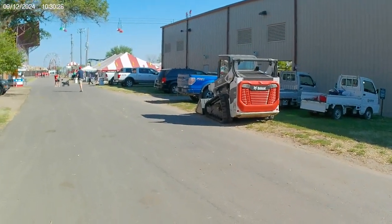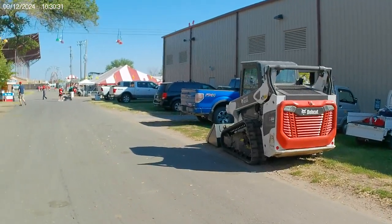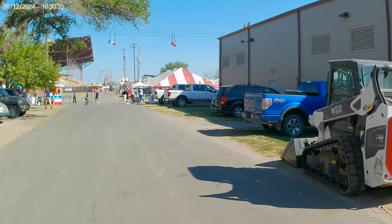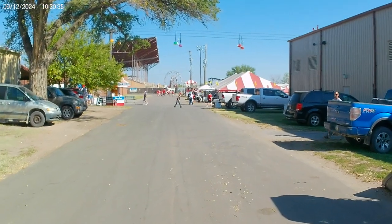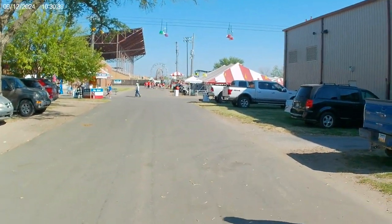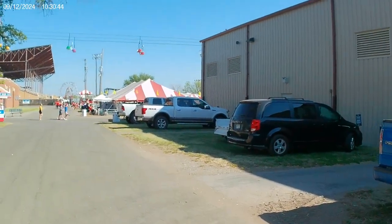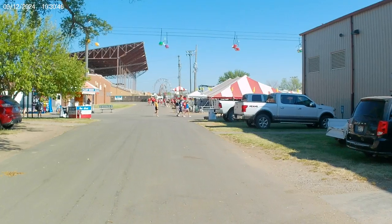Okay. Well, we had to walk out the back gate. That place is just too crowded. Wow. But that's all right. That's why it's a state fair. And it's going to be crowded. It might be more crowded today than what it was Tuesday. But that's okay too. We'll try not to get in anybody's way.